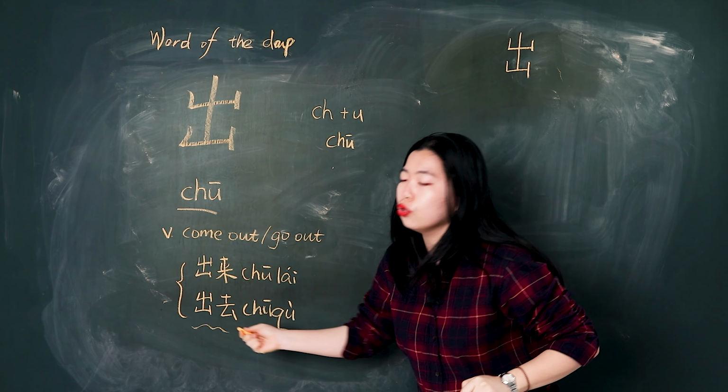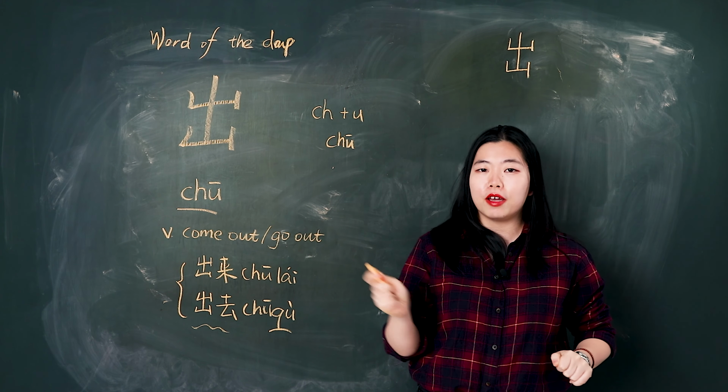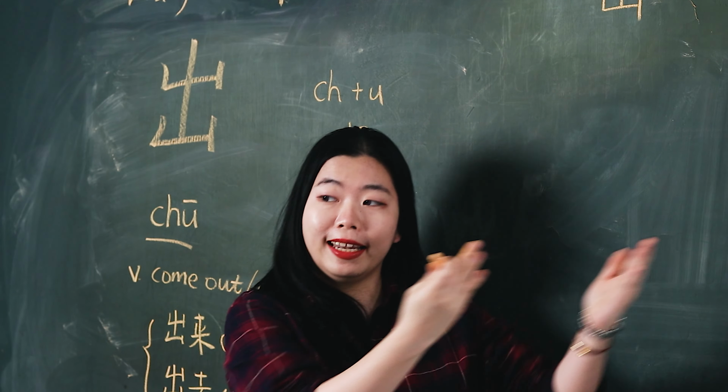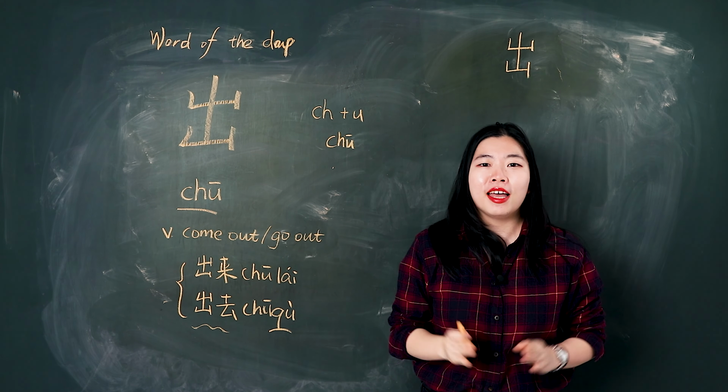Another word, 出去 The speaker who say 出去 The speaker must inside the room. 出去出来出去 Okay, that's all.